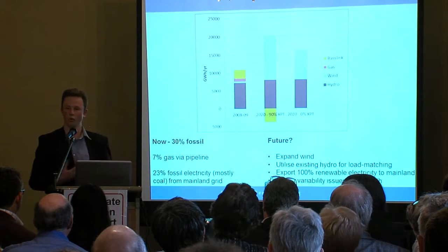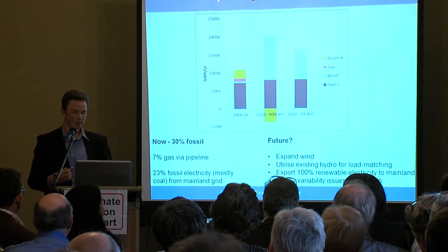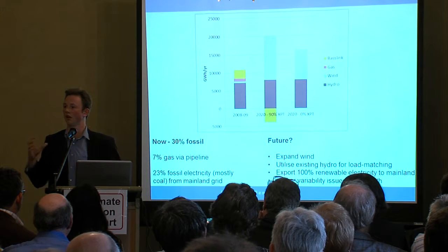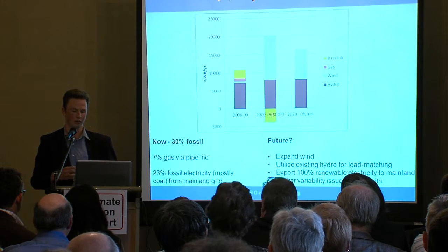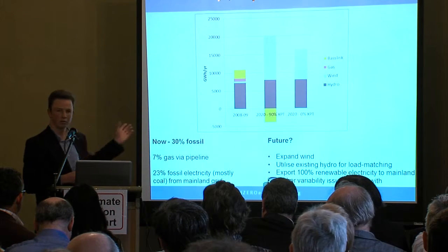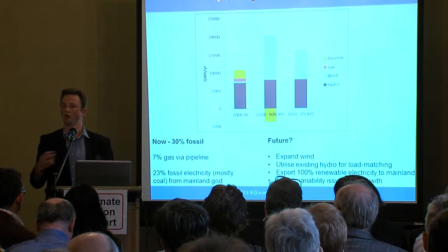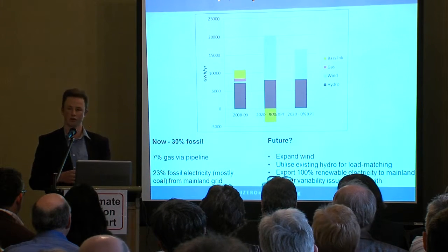But now with Basslink, we've ended up in a net import situation, and there's also a bit of electricity from the gas we import via pipeline and burnt in a couple of power stations up in the north. So we see, depending on the scenarios around hydro production, probably steady, if not perhaps a bit declining hydro production.